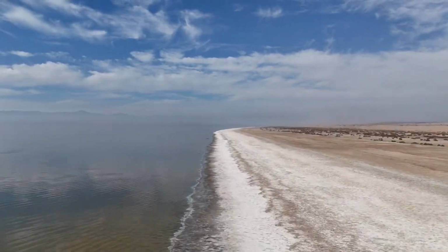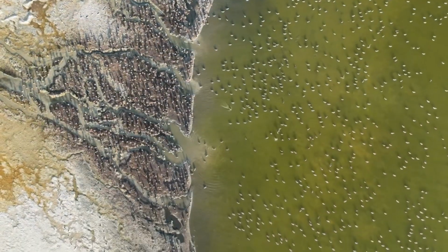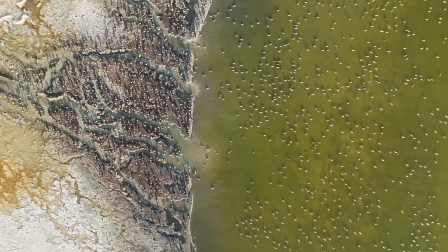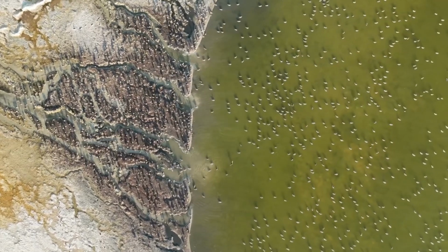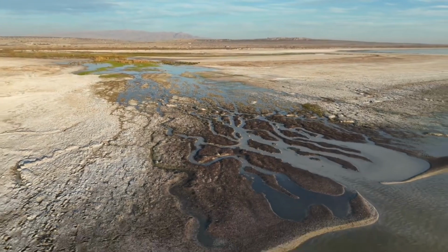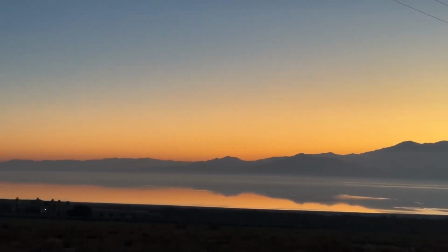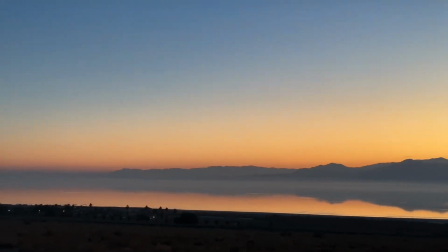The sea attracted thousands of waterfowl, and in spite of its problems with pollution and fertilizer runoff and saltiness, it still does today. The Salton Sea could be the poster child for environmental mismanagement, but in spite of its issues, you look at it and it's still stunningly beautiful.